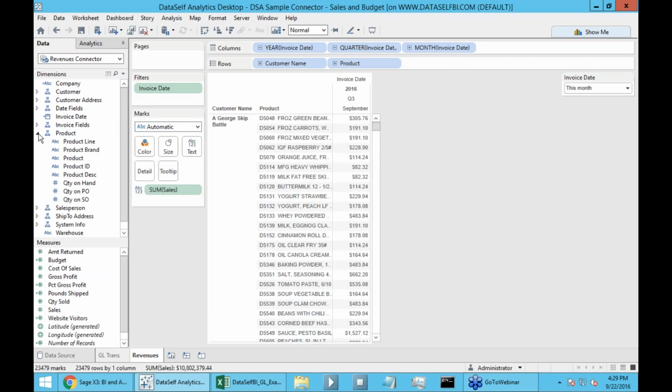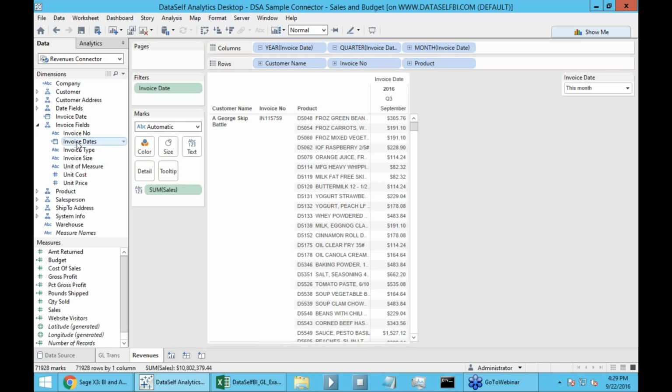What if I want to see invoice number, invoice date? Anything. You just pick and choose. Invoice number is here. Drag and drop between customer and product. So there it is. Invoice date, same thing. I mean, any field, you just drag and drop.